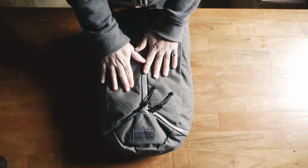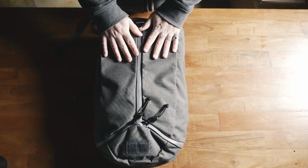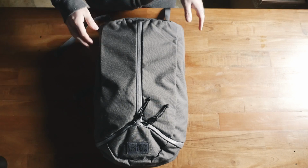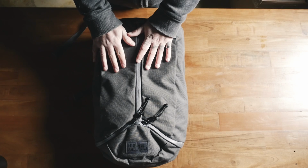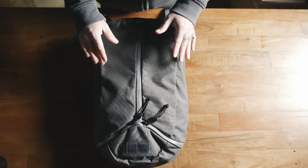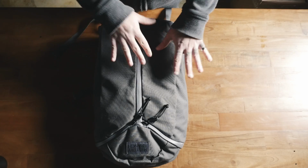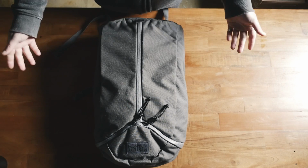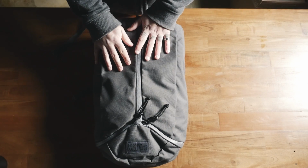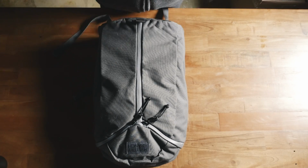All in all, this is the Mystery Ranch Urban Assault 21 in Shadow 1000D Cordura, one of my favorite bags. I've only had it for a little while, but all I can say is, man, this bag is so fadeable. Fadeable definition incoming. Yes, like that. It fades into my life. I put my stuff in it, I wore it, and it was just gone. I didn't even think about carrying another bag. And honestly, there is so much to be said for that. That just means that it doesn't get in my way.